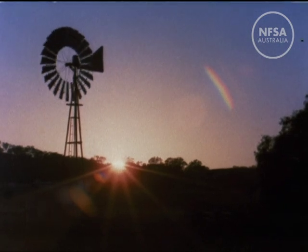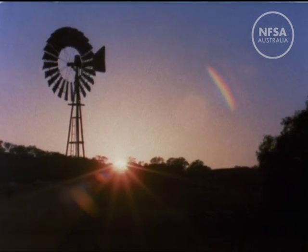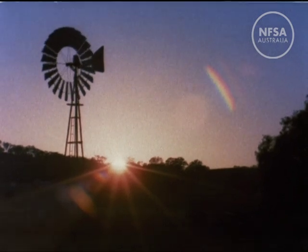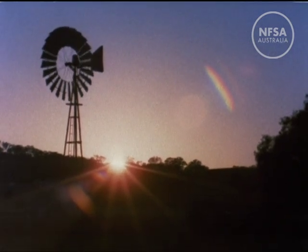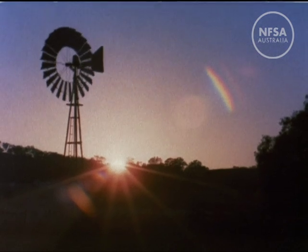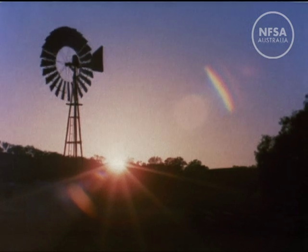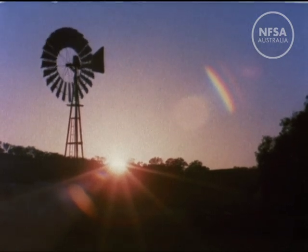And today, Australia, in common with the rest of the world, is seeking to develop renewable energy sources and technology in tandem with its coal, oil, and natural gas resources. Power derived from water, crops, wind, and the sun is the new energy frontier for Australia.